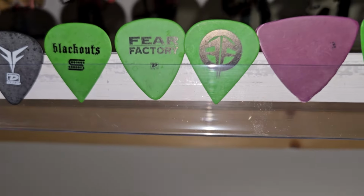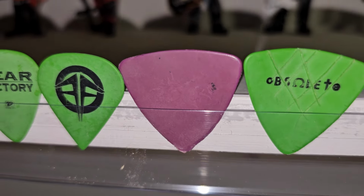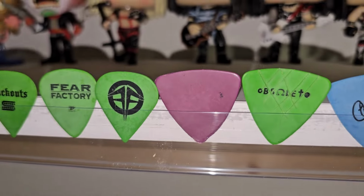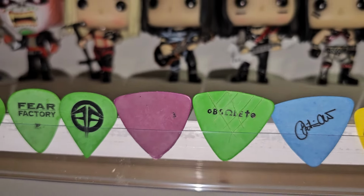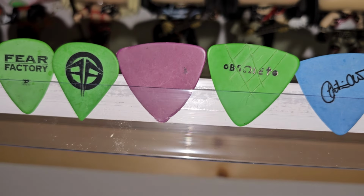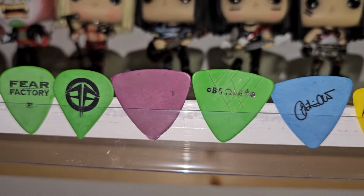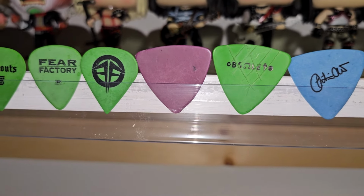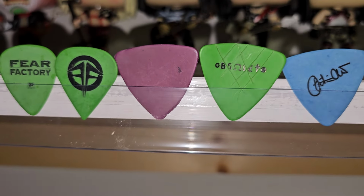Another Fear Factory. That one's Christian's. You obviously can't see what's on it. That was from March of '94 at the Limelight. He used that pick for the whole show. It's all chewed up and bent. And at that show, they actually played the song The Manufacturer a year and 3 months before the actual album came out. So we get to hear it and then hear the actual song a year and change later.